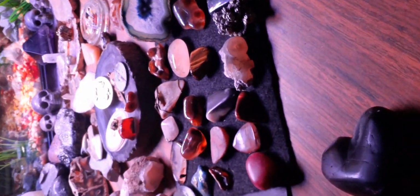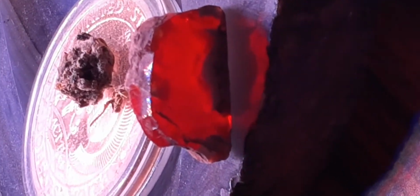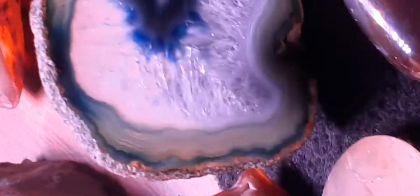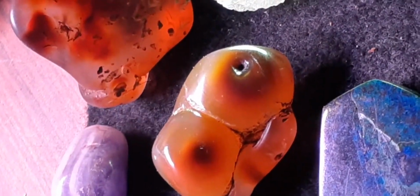Alright guys, hope you enjoyed seeing the various crystals we got here. A lot of them are really rare. Red coral is the most rare color there is of coral. And it's not legal to harvest coral, but this isn't harvested coral. This is coral that comes from other sources, like inside of limestone rock. It comes from excavations, like construction sites and stuff like that.